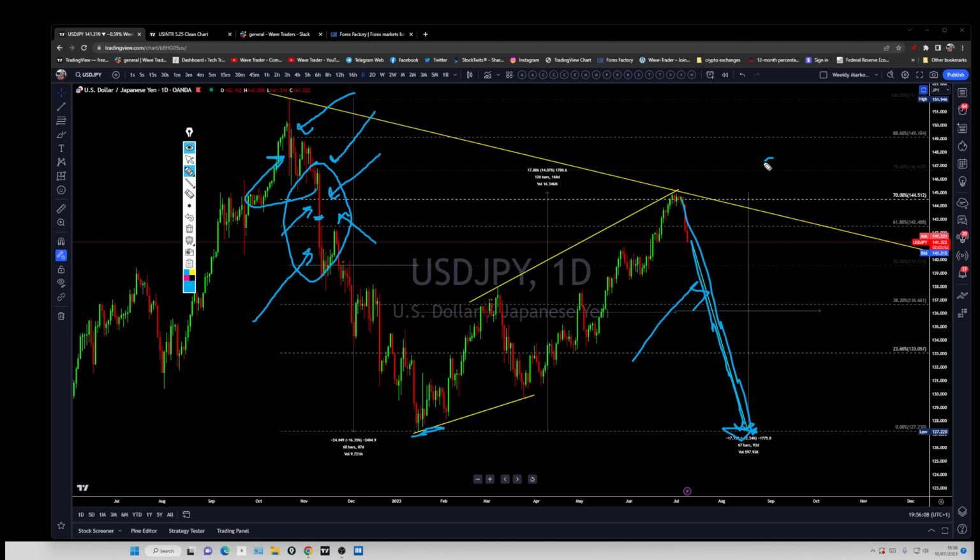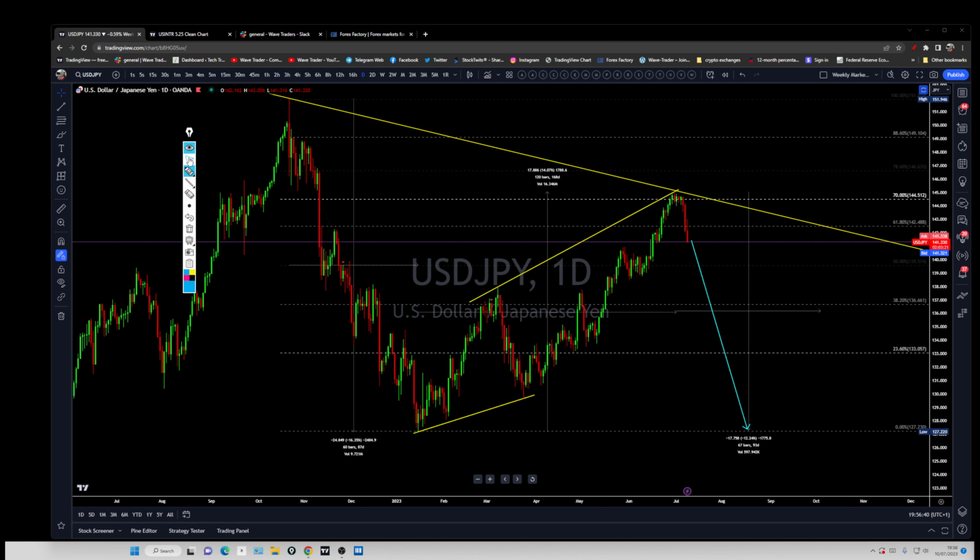We haven't got any intervention yet from the Ministry of Finance in Japan, but they have already intervened in the market verbally, not physically. They haven't sold dollars. Last time they sold 62 billion, but they haven't intervened yet, only verbally. So if inflation is going to drop significantly, you are looking for this to continue dragging lower.